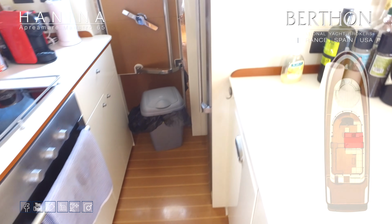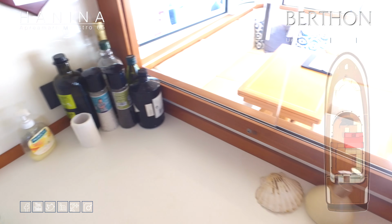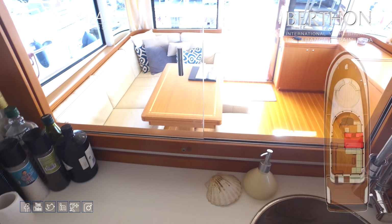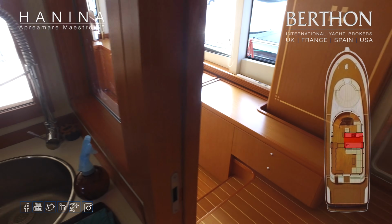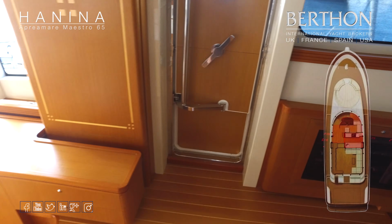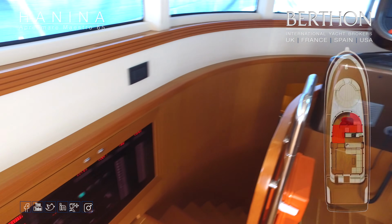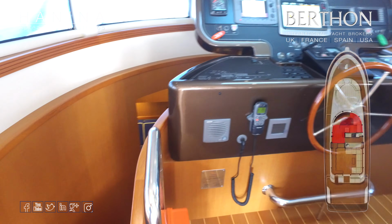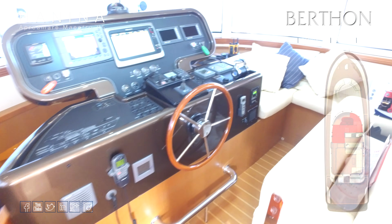So we have dishwasher here, nice electric hob. Very easy to pass food through this easy opening hatch. Good sink area, it's nice and light, and there is direct access through the side deck. We have opening doors each side. Electricity panel and main 240 stuff down there on port, and then we have this lovely central console.